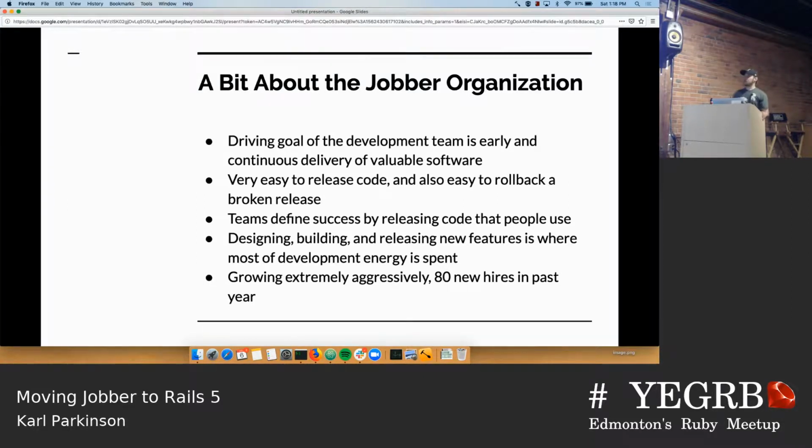It also means that the development teams largely define success by releasing code that people will use. There's a little bit of nuance there, but largely, at the end of the day, what we want to do is get code that works into the hands of our customers so that they can use it and they can do their jobs better. And right now, and largely as long as Jobber has existed, designing, building, and releasing new features is where almost all of the development energy is spent.